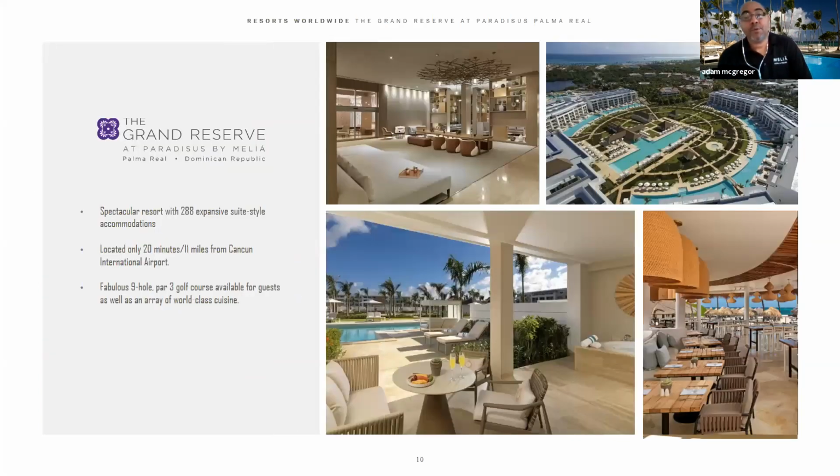Okay, so now the Grand Reserve. This hotel in particular is a brand new built hotel which opened up in December of 2018. It is shaped in a circle, where they have the inner circle and the outer circle. Now, all the ground floor rooms in this hotel are swim-up rooms. They go like hot bread. So believe me, those are the rooms you want to get first.